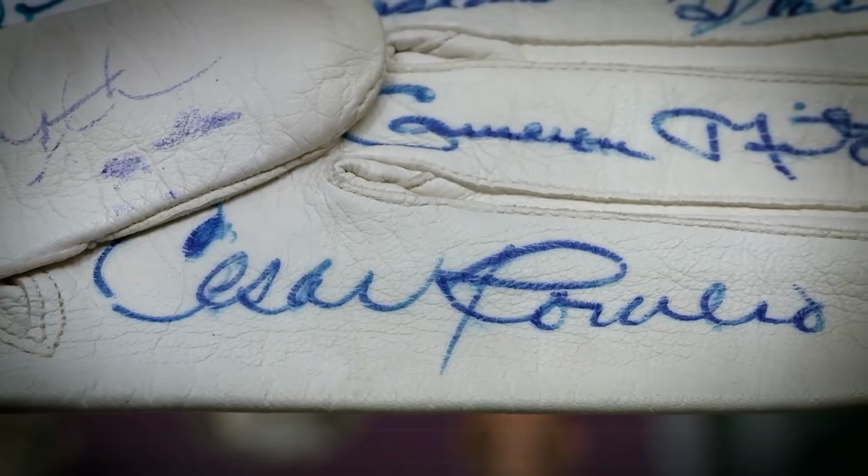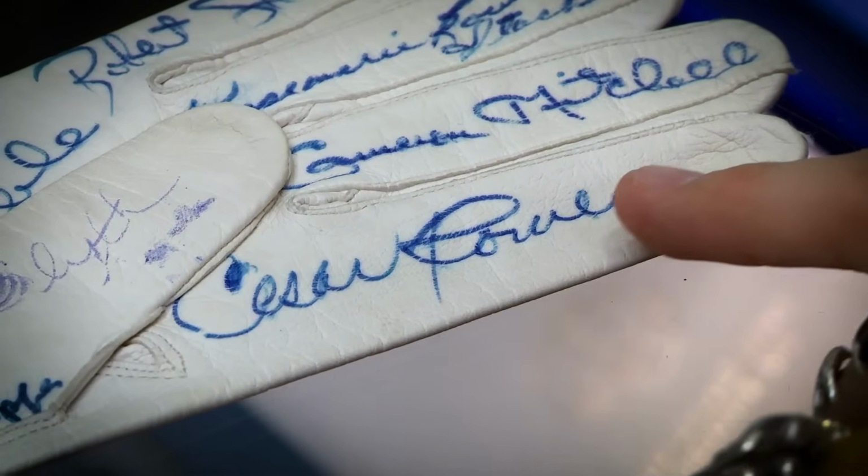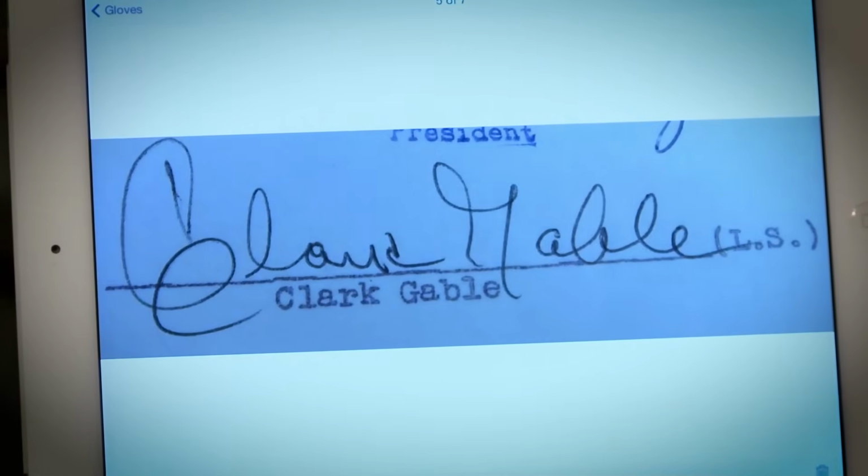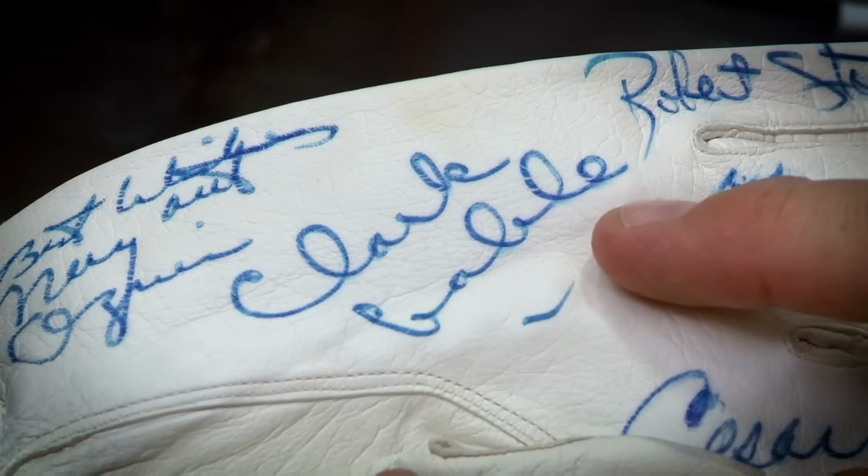Hoodwinked. O to the M. He brings this O at the end. He does the same thing here. The next one, the one that was the most important one to look at, is Clark Gable. And I see some similarities. The B, L, E. And you take a look here, it's pretty similar.